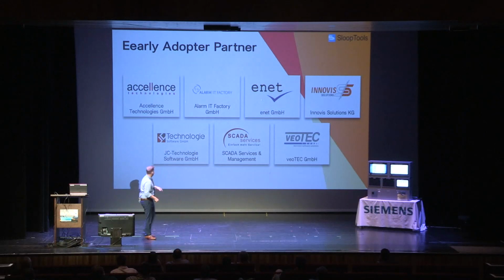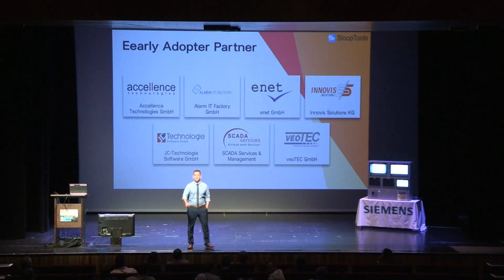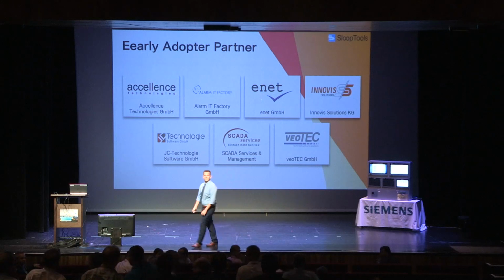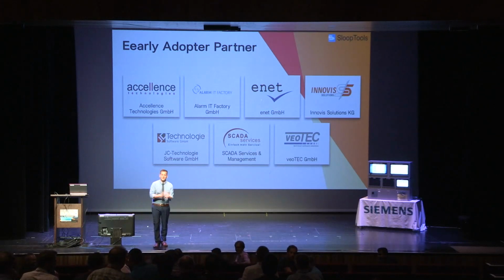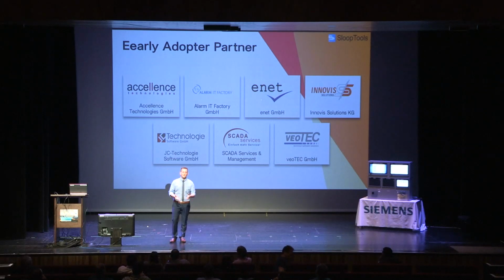And to have a short idea of who these people are, because most of them are here today, I would like all the people from the companies to stand up for a short time so that everybody knows who they are. All the early adopter partners, please stand up. Thank you for that, because without your initial fulfillment of the add-ons, we could not make this happen.